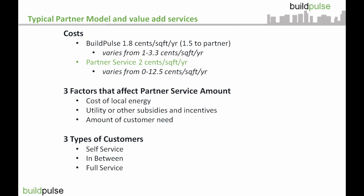Now, where you come in, we often find our partners are leveraging our services and adding 2 to 10 cents a square foot per year in managed services by using our platform as the key to get BMS data out, and using the reporting system that comes with it to actually drive the decision-making process, which you can report back to your client.